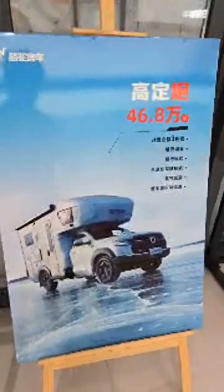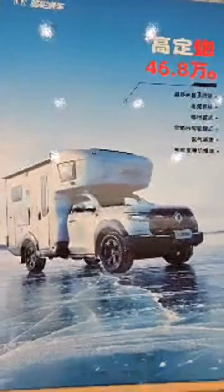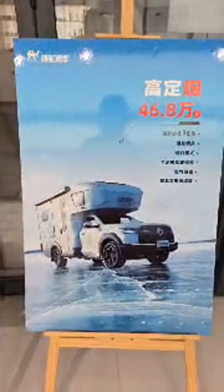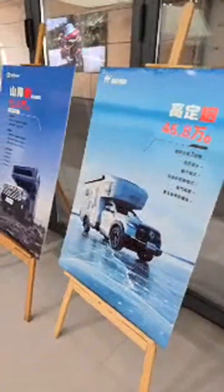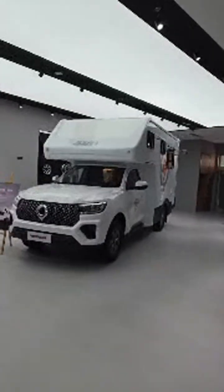There's another one. This is still the power chassis, the 3.5-ton gross weight chassis, but this has all the off-road equipment you might need. So winch, metal bumper, nitro shocks, all-terrain tires, all the diff locks you might need. And the paint is painted in an armor coating, and that's very tough.